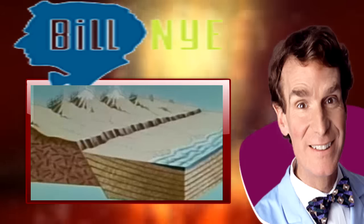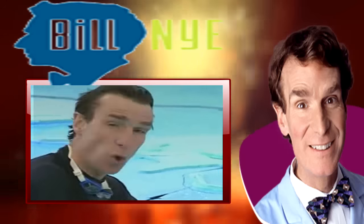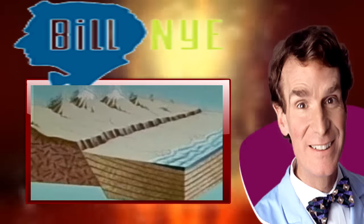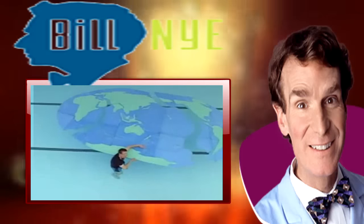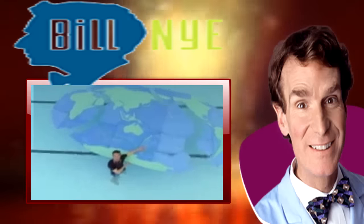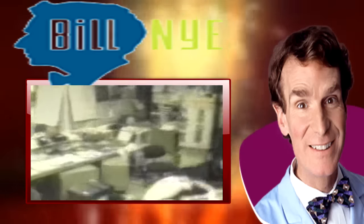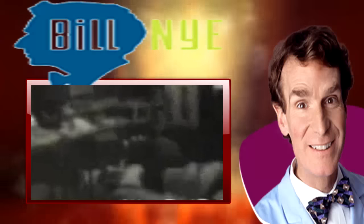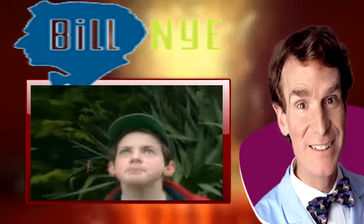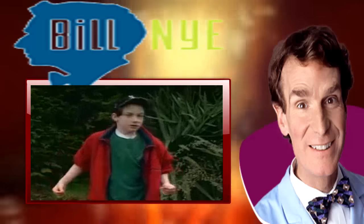A fault line. Now, because the plates are always moving a little bit, the faults can store energy, just like a spring. A fault line, with one plate sliding on the other. And when the energy is released, an earthquake. The Earth's surface is broken up into plates. Not bad, huh? Oops.